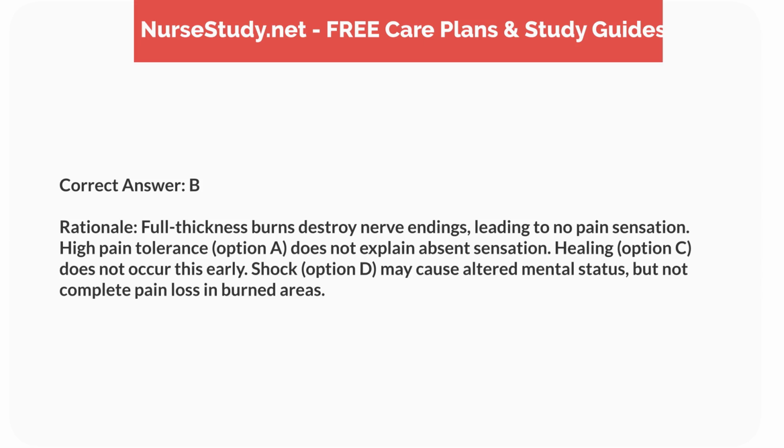Correct answer, B. Rationale: full-thickness burns destroy nerve endings, leading to no pain sensation. High pain tolerance, option A, does not explain absent sensation. Healing, option C, does not occur this early. Shock, option D, may cause altered mental status, but not complete pain loss in burned areas.